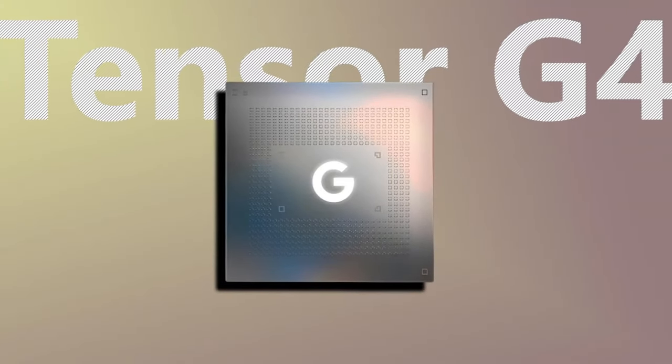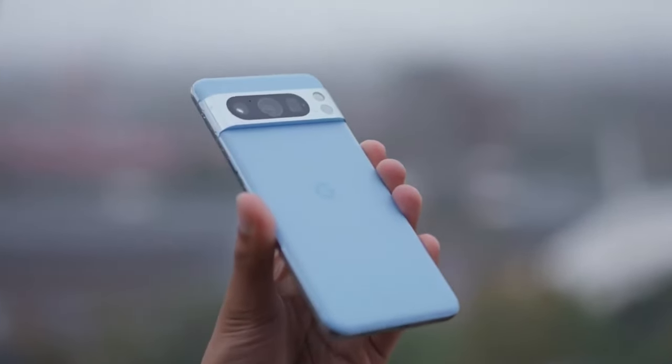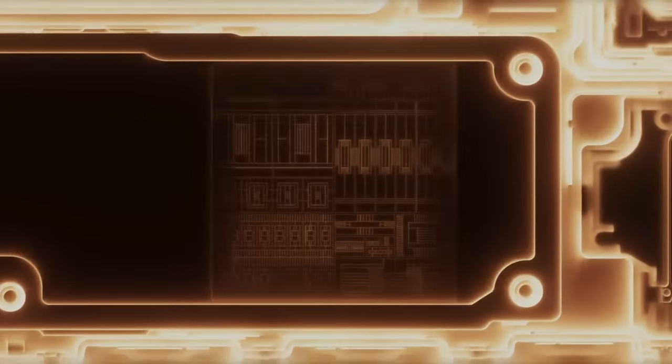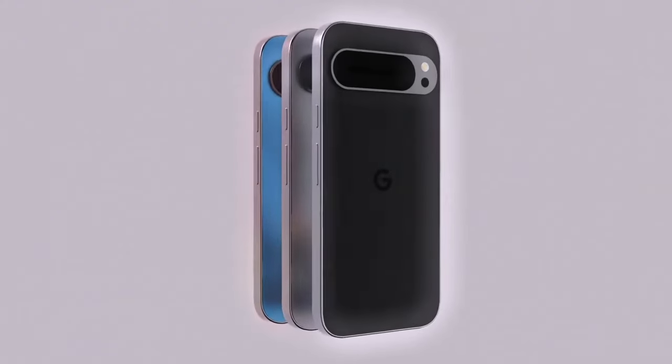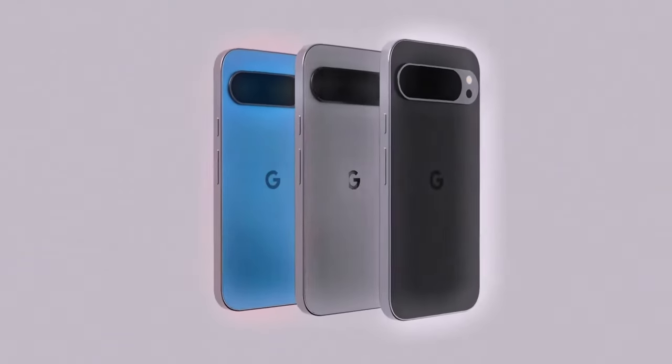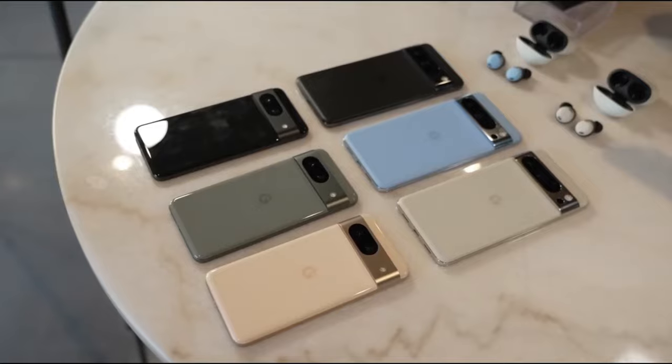Performance and software. Powered by the Tensor G4 chip and 16 gigabytes of RAM, this phone is smooth and super fast. While Apple's A18 and Samsung's Snapdragon are powerful, Google's strength is in its AI features and how smoothly Android 14 runs. Plus, you get up to 7 years of updates, keeping the phone future-proof.